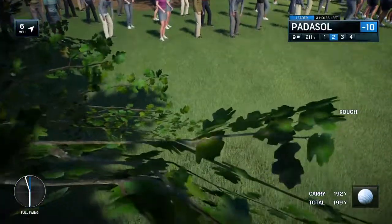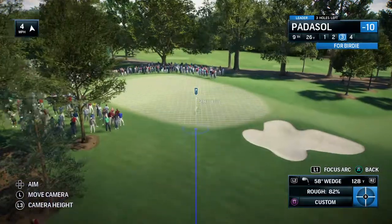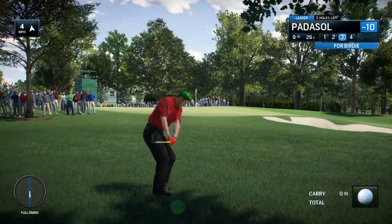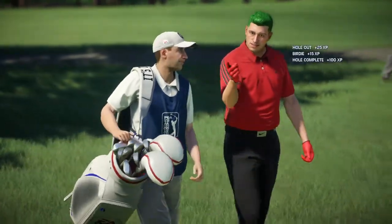That one ends up in the rough. That went sideways. He'll need to be strong with this. Oh my goodness, he just made that. I cannot believe it. I was thinking he might get it close.